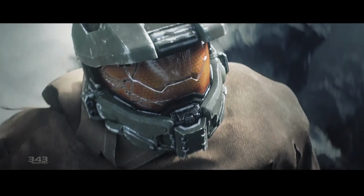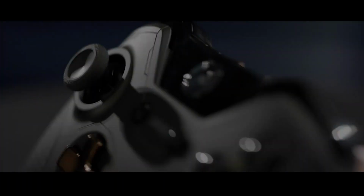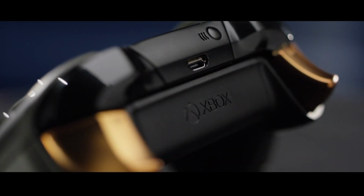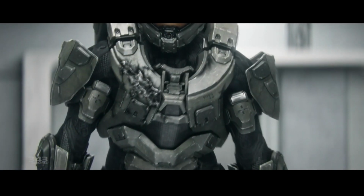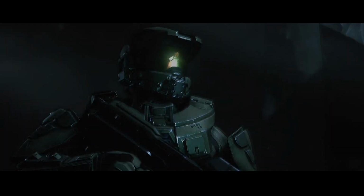If you're looking for more Master Chief, we've designed a controller that's inspired directly by Master Chief. It has the nice green tones of Chief's armor. It takes some specific styling from his undersuit, and the triggers are a nice gold, just like his visor. Master Chief has a braille marking on his armor, and we put that on the back of the controller, so you can actually feel Master Chief's emblem.